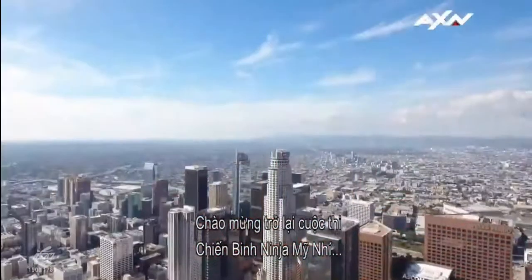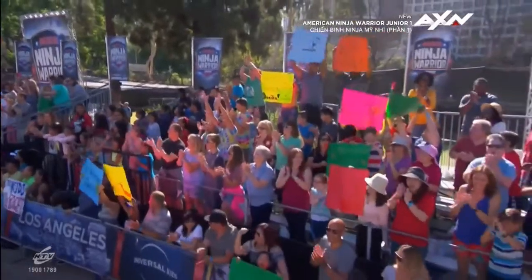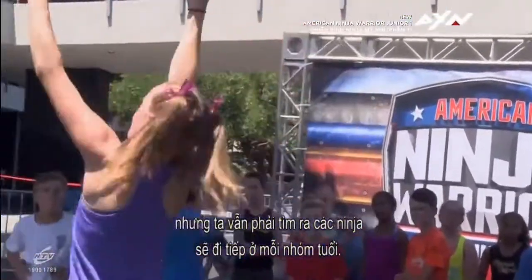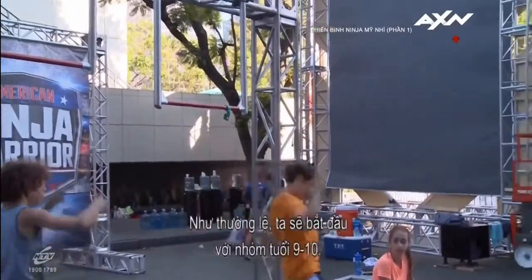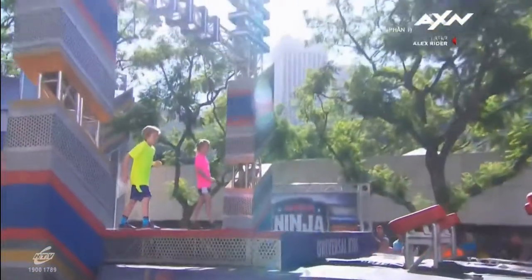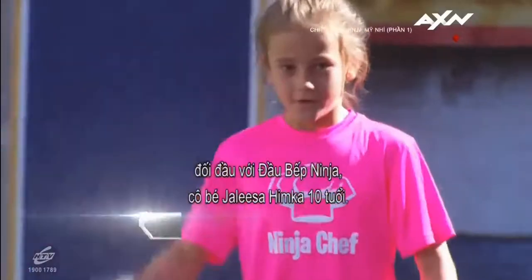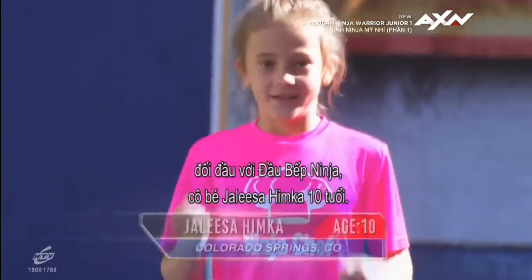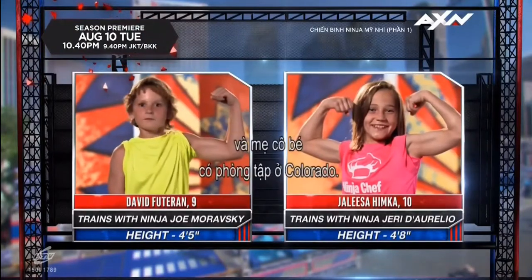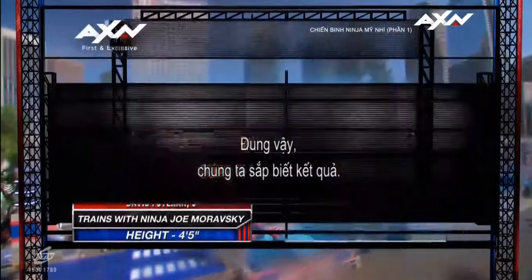Welcome back to American Ninja Warrior Jr. and the showdown for the semifinals. Matt, if you're like me, your heart can't take any more excitement. But we still need to find out which junior ninjas are moving on from each age group. Well, as always, we're starting off with the 9 and 10-year-olds. Squaring off for the first time today, we have the Flying Squirrel 9-year-old David Futerin going up against the Ninja Chef 10-year-old Jaleesa Himka. Both David and Jaleesa are 2-0, but Jaleesa has the height advantage, and her mom runs a ninja camp in Colorado. Anything can happen here. Indeed, and we're about to find out.